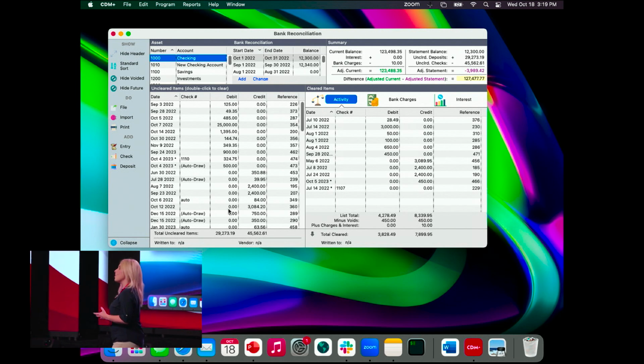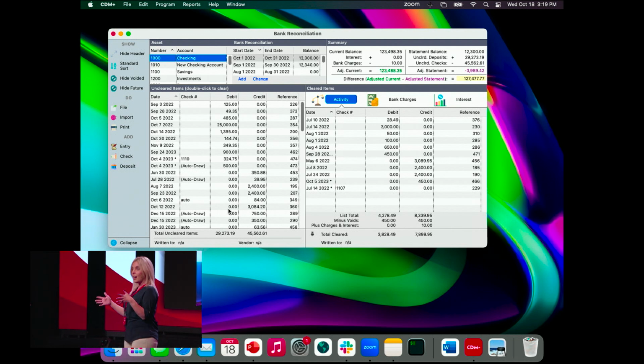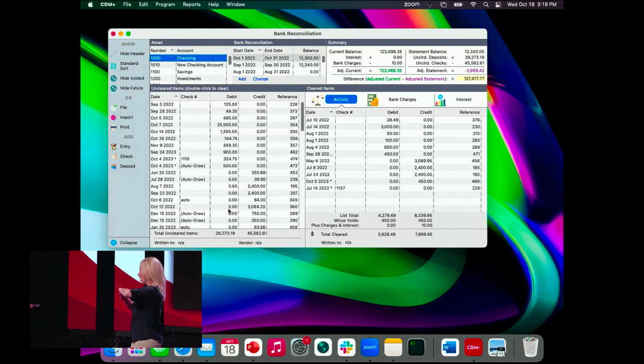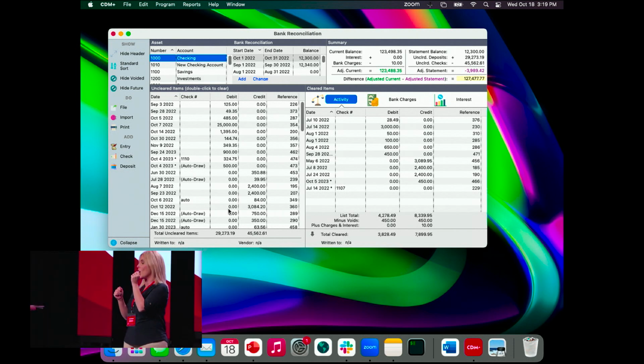What this does, if you remember, nowadays we don't really have the little paper bank registry book that you would have. But those of you who did, you would get your bank statement, right? And you would mark what came in and highlight it off the statement. And it was important because you knew what money you still had to use. You didn't just guess, right?